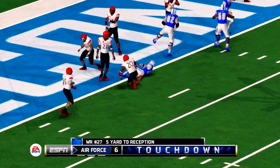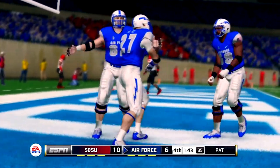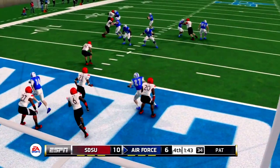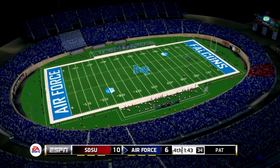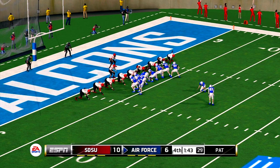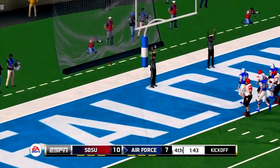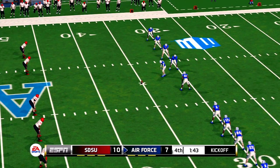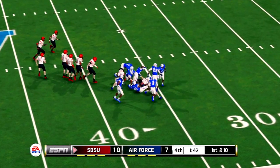Caught in the end zone for the touchdown. What a time for that touchdown, and now they've still got a chance in this game. They draw within a field goal. And he adds the extra point. Taken down by the kicker.